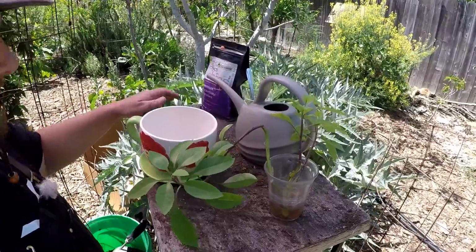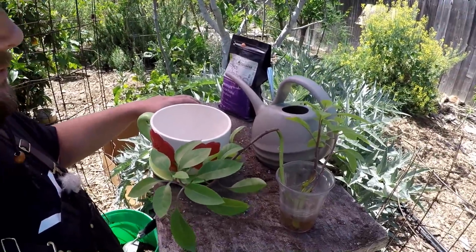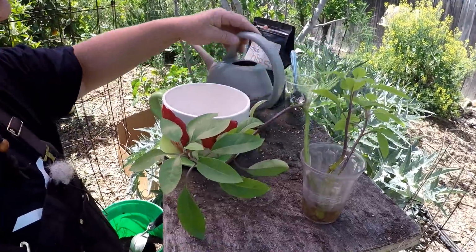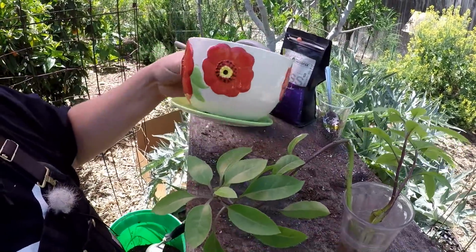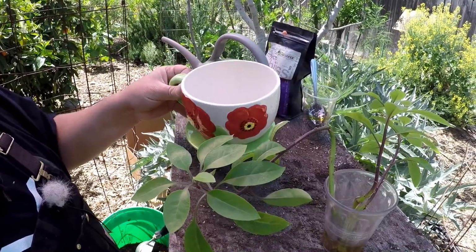All right, so here we are at my little makeshift plant propagation station in the shade on this beautiful day. And I've got a little flower pot here. I think this is pretty cool. I picked this up at a discount store, little teapot flower pot.